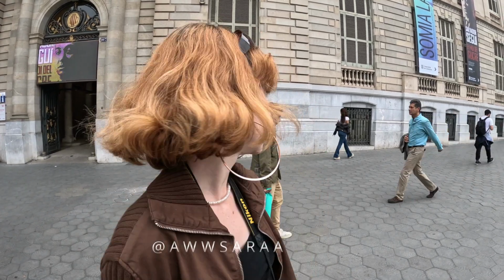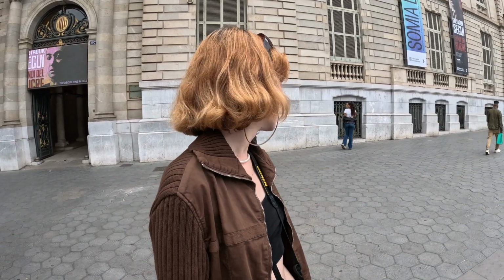Doing a really great job. I think the outfit is really the right choice for this location. It's really street-based photography, but besides that, you can take really good portraits here.